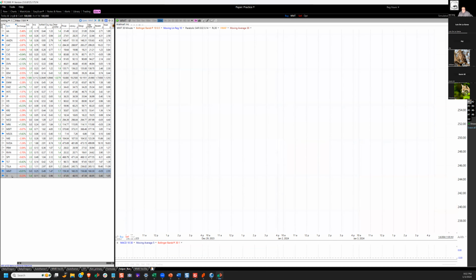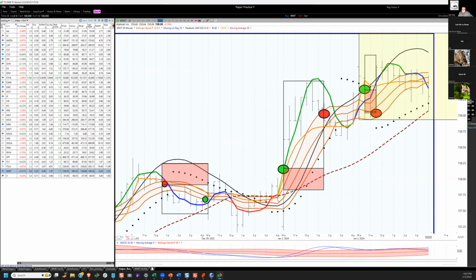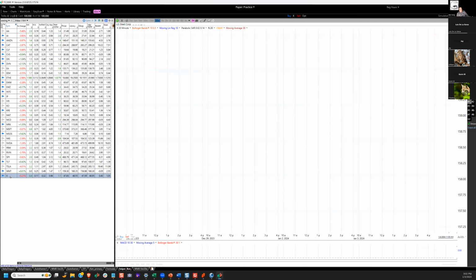Walmart. The gap and go, that failed. I took the 1R loss. Did not chase it. It showed strength during the day, but in the last half hour it failed. This is one that also started filling me with some concern about tomorrow's price action. It could be negative because when the market leader like Walmart didn't have any buying pressure, that could be weakness for tomorrow. So 1R loss in Walmart.